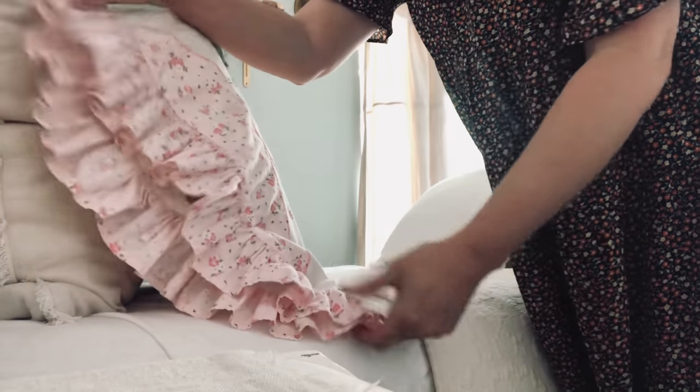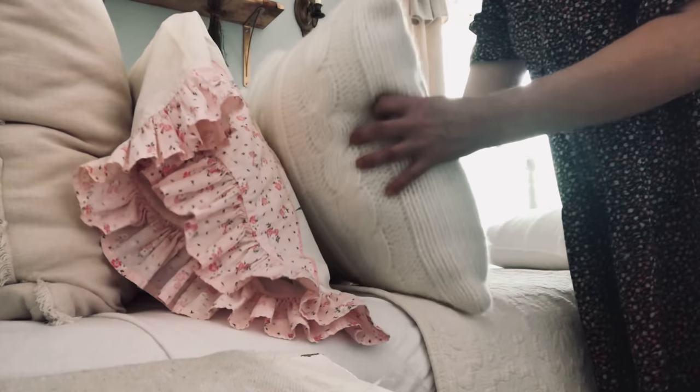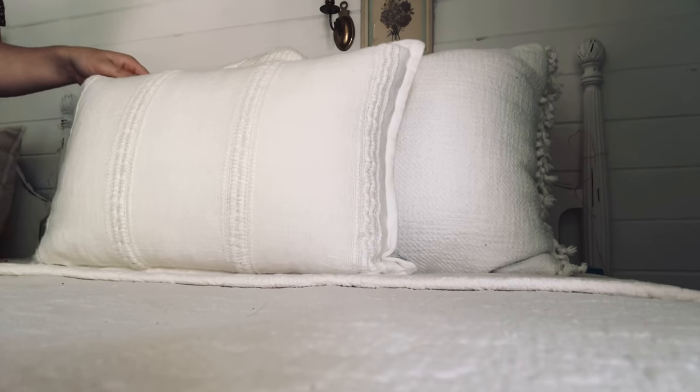I love this little pop of pink against the girls' cream vintage bedding. I think it's perfect for their spring edition makeover.